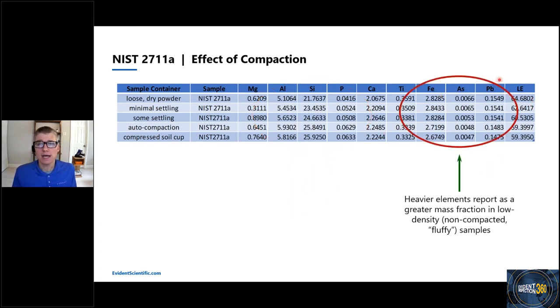But when we look at the heavy elements, when there's lots of air, the iron there is a large weight percent of the overall sample that has air in it, versus when we displace the air and compact it, the mass fraction goes down when we compact these samples. Okay, and this is what we should expect from a mass density calculation standpoint. Again, the most important principle here is consistency, particularly if you're going to compare results across your project.